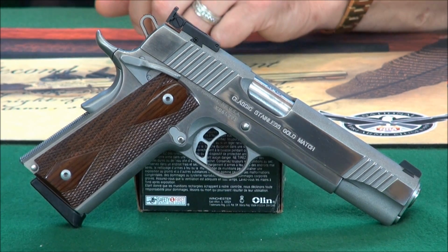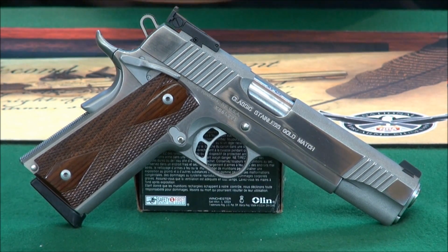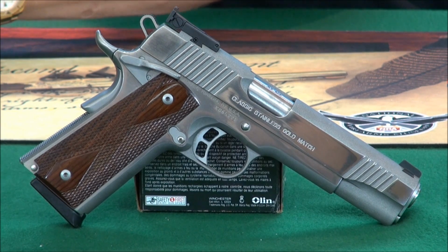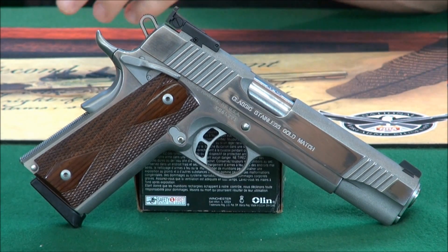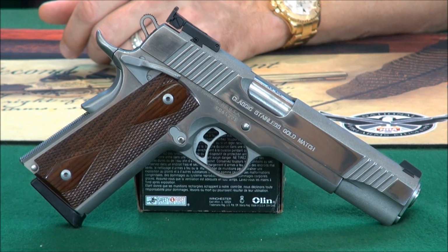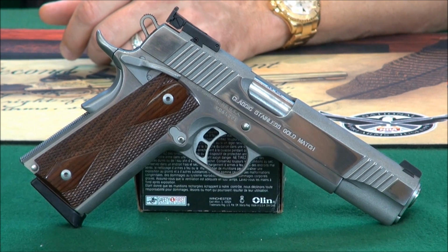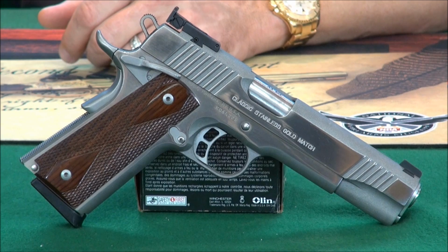It's got special sights on it, not the night sights, but the special sights which are adjustable and for target shooting. Stainless steel, the slide is stainless steel, the frame is stainless steel, magazine capacity is 8, a hefty 38 ounces, kind of heavy. But this is $1,519. So that's a retail price.